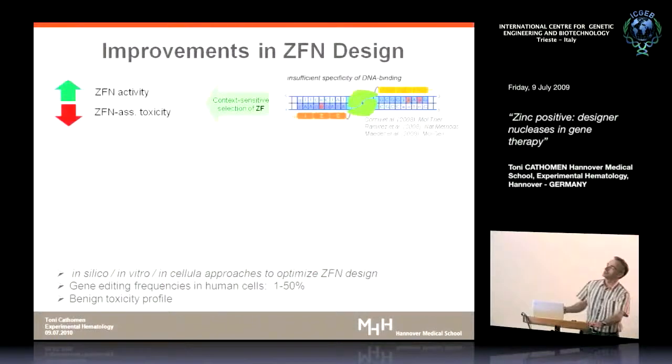So just to summarize this part here, what we actually could show is that when we improve the specificity of DNA binding, we can improve the zinc finger nuclease activity on the target side, and we can decrease zinc finger nuclease associated toxicity.